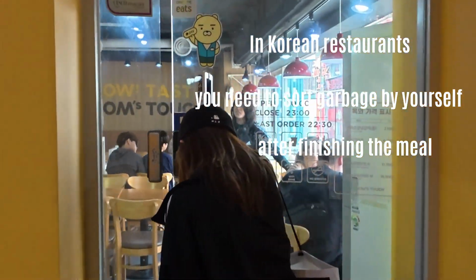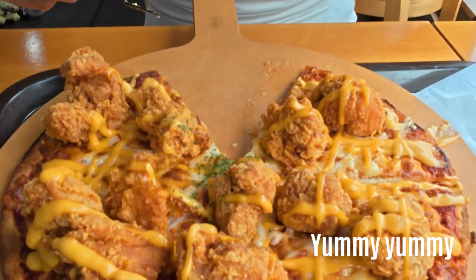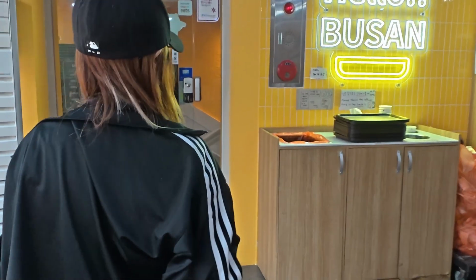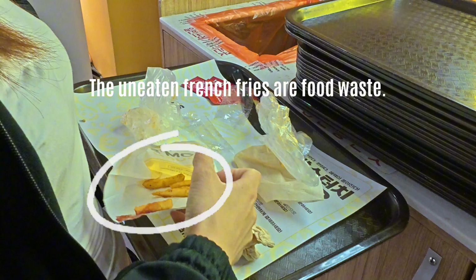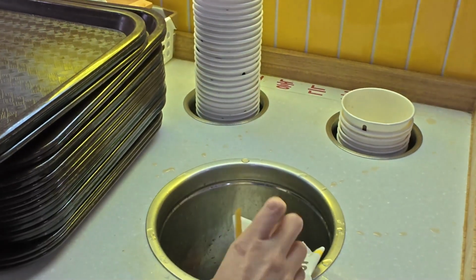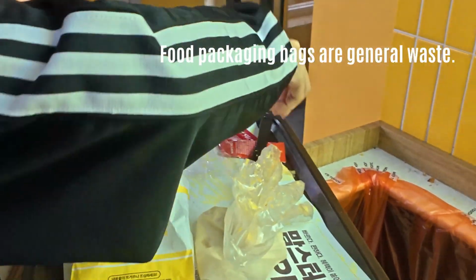In Korean restaurants, you need to sort garbage by yourself after finishing the meal. The uneaten French fries are food waste. Food packaging bags are general waste.